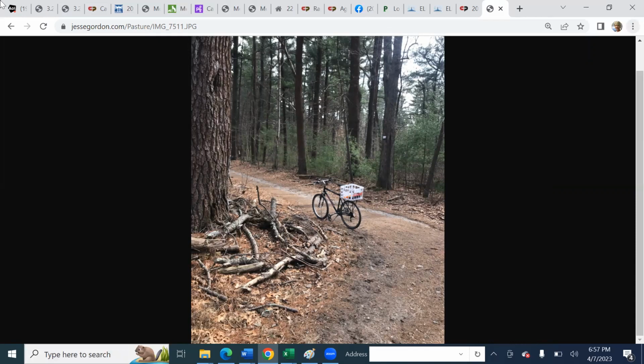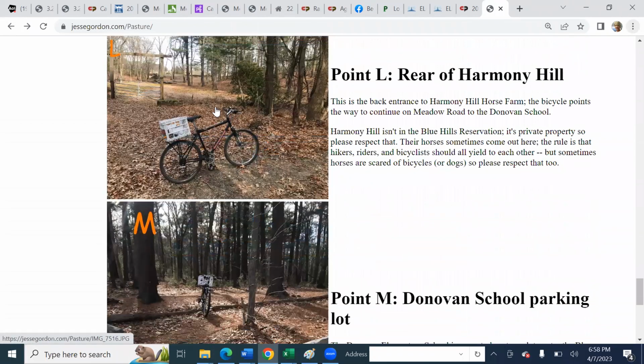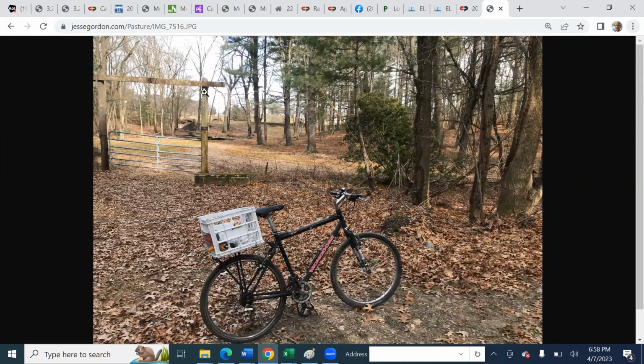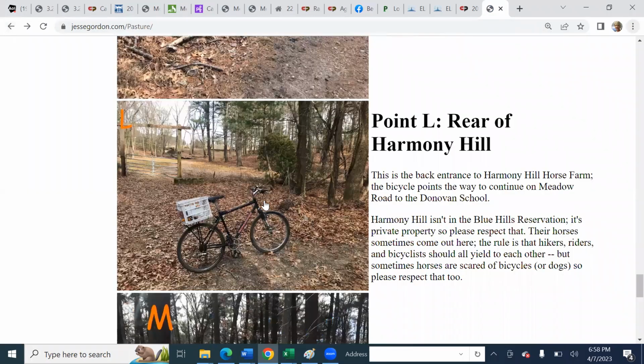And let's go on to point L. Now we've taken, instead of going over the horse bridge here, we've gone on towards the Donovan School, past the rear entry of Harmony Hill. That's the horse park. If you want to see over the bridge, you can see our other video starting at the Donovan School. We're going to end at the Donovan School on the next slide. Let's go on to point M.